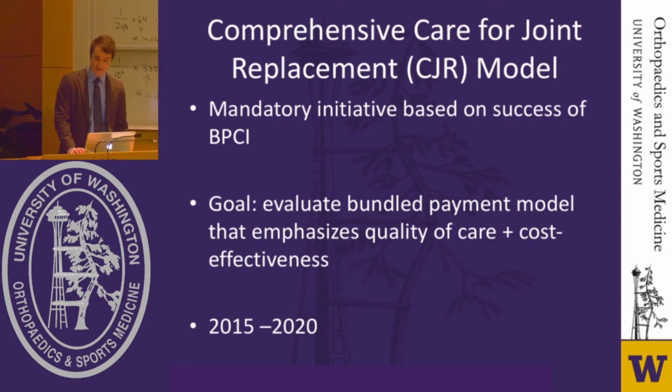Based on the success of the BPCI, CMS subsequently introduced the Comprehensive Care for Joint Replacement model. This was a mandatory initiative, and it was similar to but unique from the BPCI. This was designed to test a broader, different group of hospitals with the goal of providing CMS with information about testing bundled payments to hospitals that are mandated to participate in this rather than volunteering to participate.